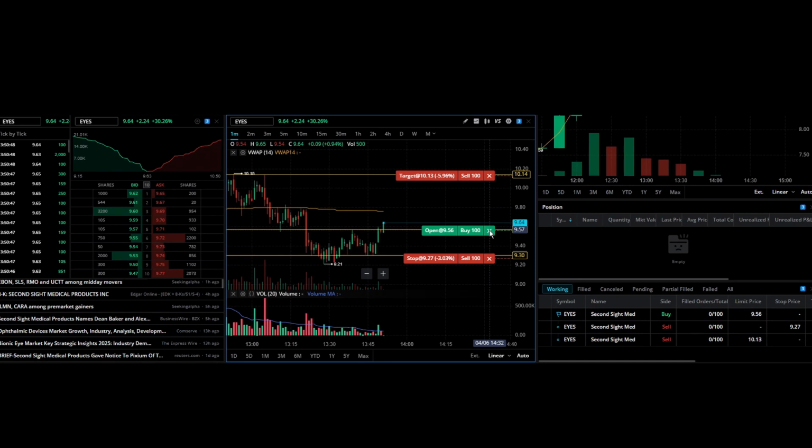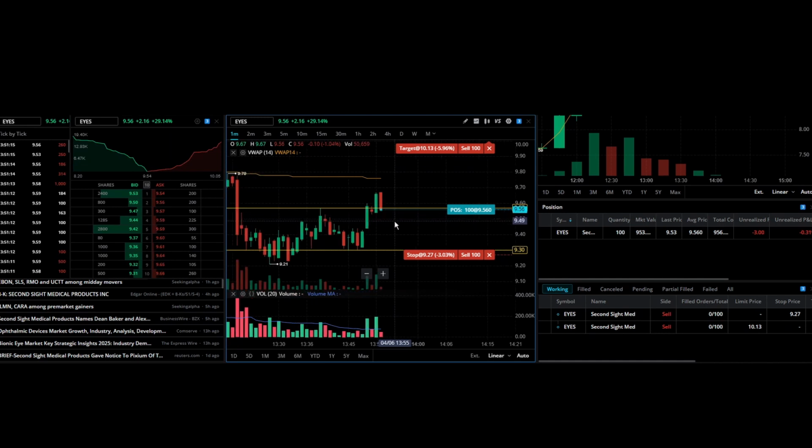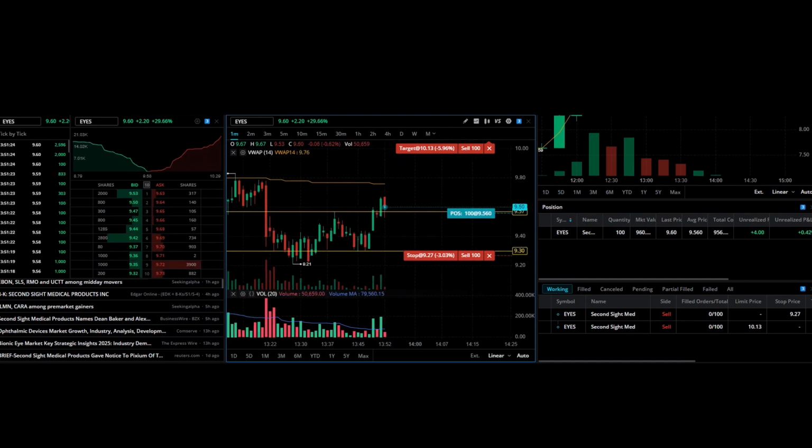Perhaps it's leaving without us. As at the moment, it can still come down. A little dip there. Possibly fill is in there. Oh, there's that fill. Came back down. Now we would like it to hold this level, right where we got filled, because it's a previous resistance which is now acting as a support level there.